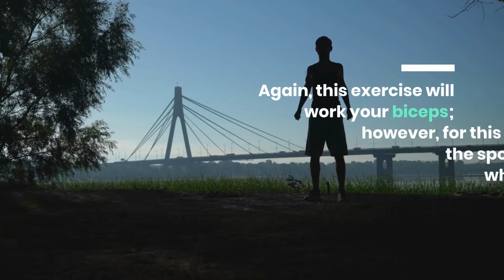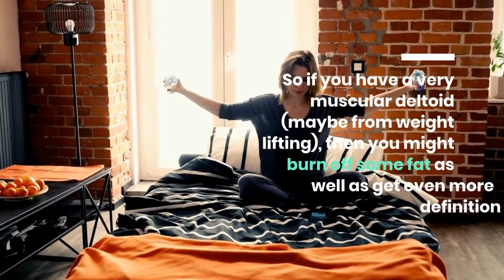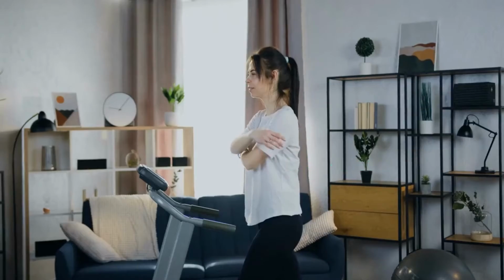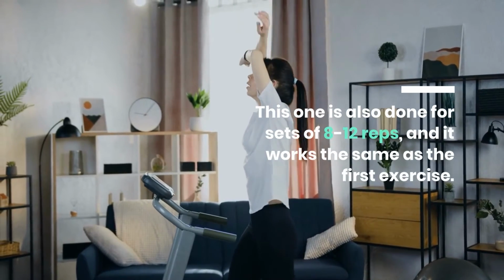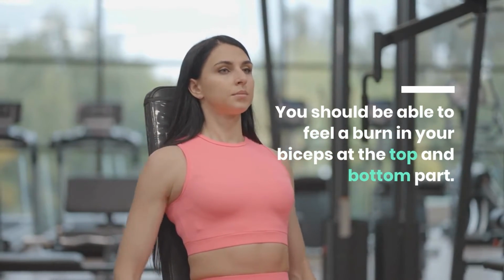Again, this exercise will work your biceps. However, for this one, the spot on the bicep where it's on fire will be in your deltoid muscle. So if you have a very muscular deltoid, maybe from weightlifting, then you might burn off some fat as well as get even more definition there. This one is also done for sets of 8 to 12 reps, and it works the same as the first exercise. You should be able to feel a burn in your biceps at the top and bottom part.